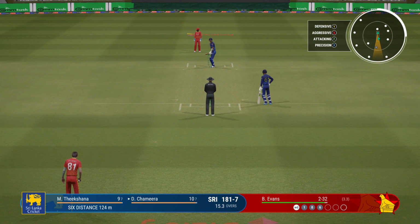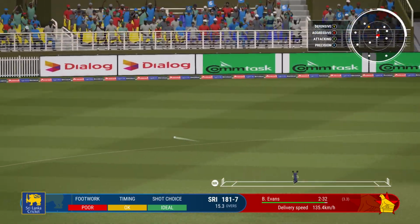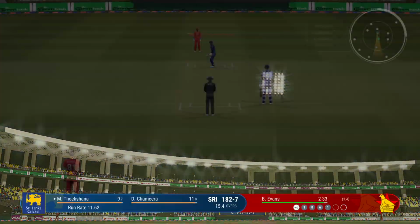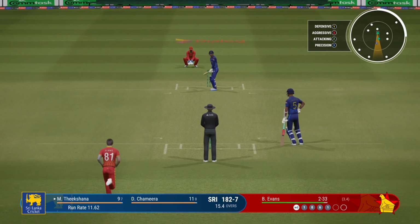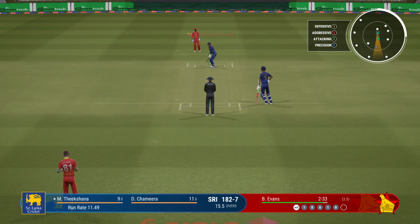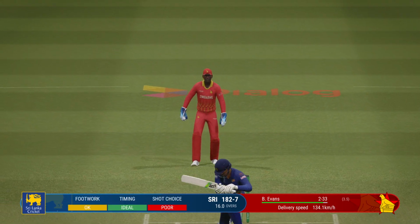I'd like to see them just aim for the top of off now. As a bowler, you've got to make them play on your terms. Late cut. Straight to the fielder. Misses everything. Beats the outside edge. Good bowling there.